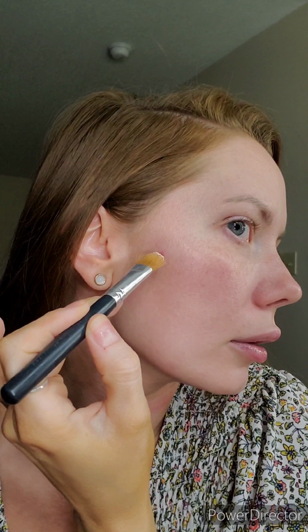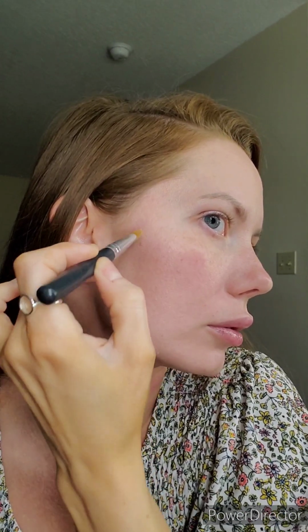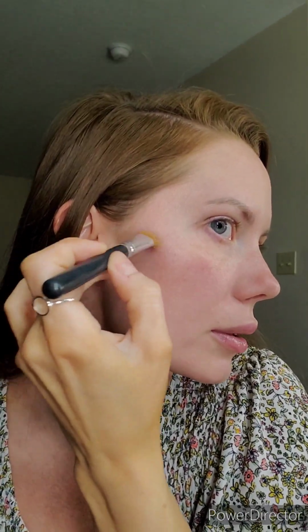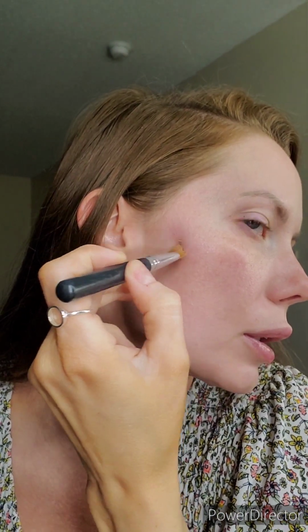Let's do that. Okay, so to spot conceal, I'm just grabbing my Bare Minerals powder foundation and my concealer, little baby concealer brush. And then I'm just gonna go over any red areas. Don't worry, I will blend this in more. I'm just getting it where I want it. The idea is you're supposed to swirl this product into the skin. That's what activates that creaminess with it. So that's what I'm doing. I'm just putting it where I want it and then swirling it in.